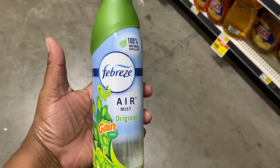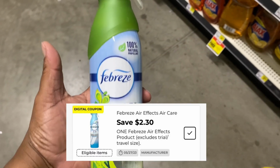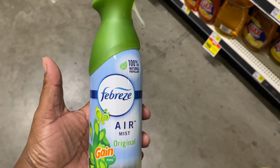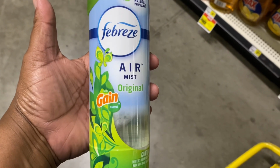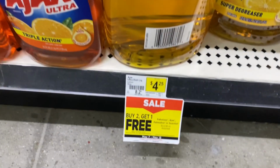Awesome. Next, we have the Febreze, and I'm getting the Gain scent, and it is priced at $3.25, but we have a $2.30 coupon, and that'll drop that all the way down to 95 cents. My favorite deal of the day, buy two, get one free.